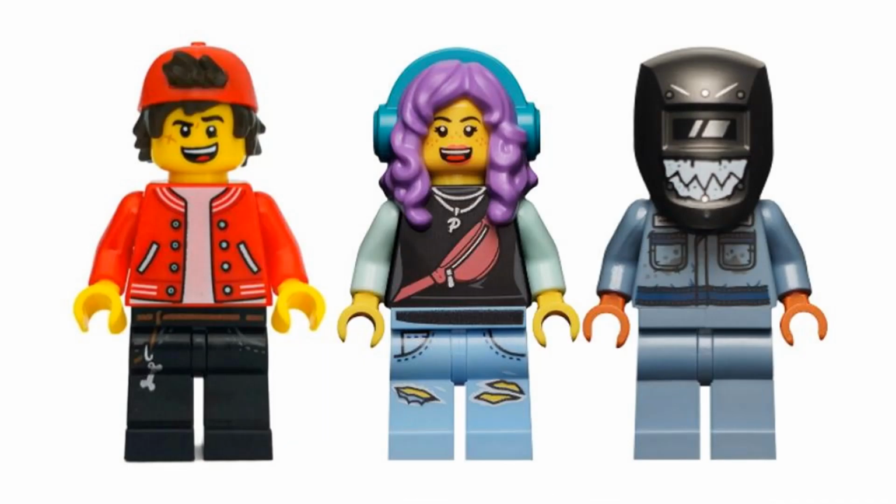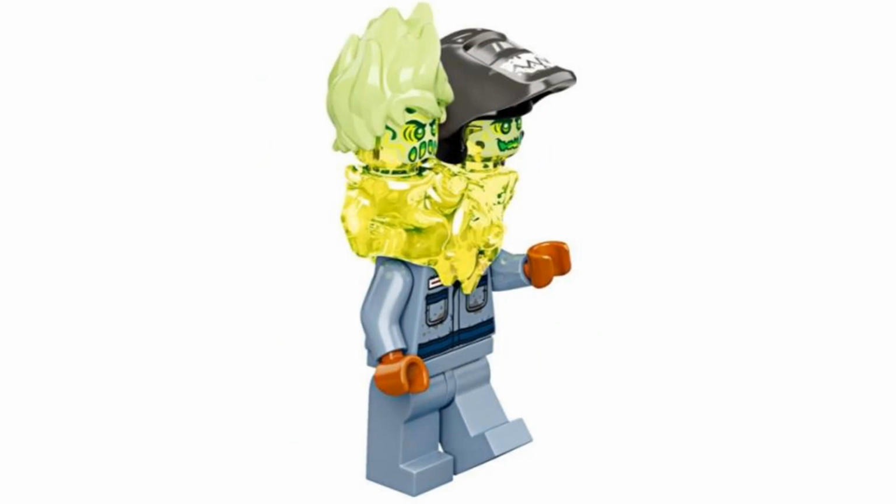Number 20 is Jack's Beach Buggy. There are 3 minifigures in this set. Jack appears again with his red jacket, no hoodie. Next is Parker, the other main character, with her headphones. And the last one is Scott Francis with a cool welding helmet. And of course, he can become possessed, and his possessed form has 2 heads.